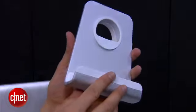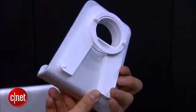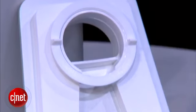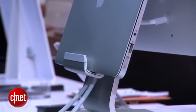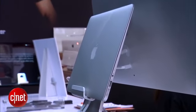This guy is called the Alu Rack, and what makes it unique is it fits on the back side of your iMac. If you have a lot of space behind your computer, you're on the go, maybe in an office or an open area, you can actually put your laptop, your MacBook Air, your MacBook Pro behind the iMac to store it, and then grab it whenever you want.